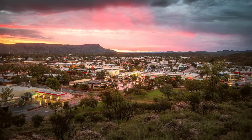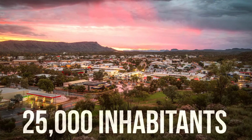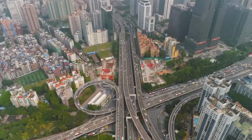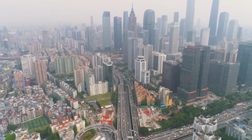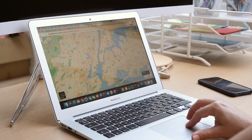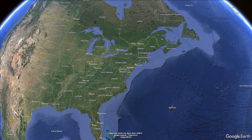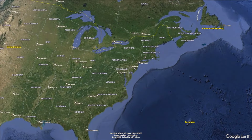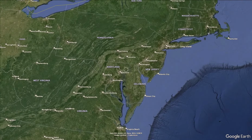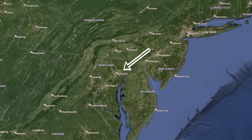Like at this scale, Alice Springs, which has give or take 25,000 inhabitants, is labeled, but the huge city of Guangzhou, with over 14 million people, is somehow not. This phenomenon is more common on automated mapping sites, but it doesn't happen at every zoom level. On popular sites like Google Maps and other similar ones, you'll only start seeing Baltimore show up at certain zoom levels, like the 5th, 6th, or 7th zoom.